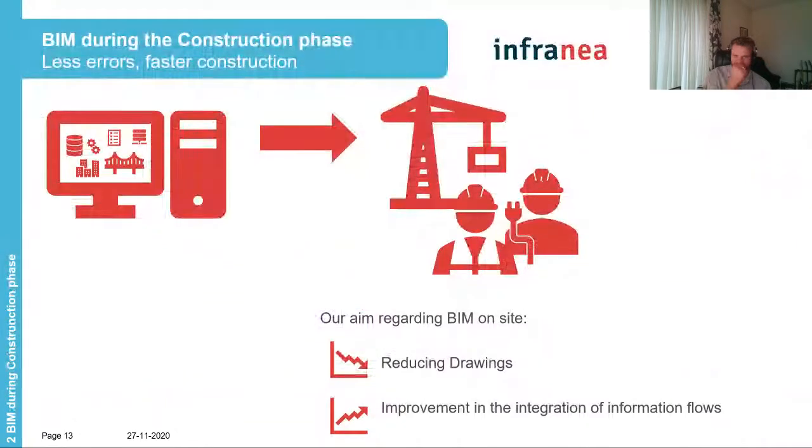which brings us to the next approach that we've used, and that was that we try to really bring BIM on site. So we try to use all the information and the model that we created during the design phase, and we try to bring it basically on site and use it during the construction phase. And in doing so, we had also two goals in mind. We tried to reduce drawings and improve the integration of information flows.